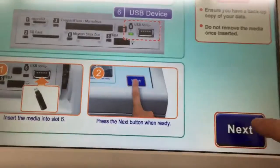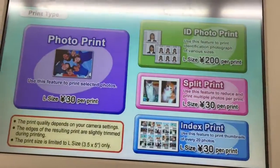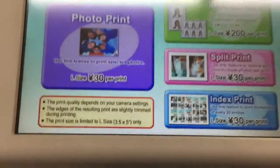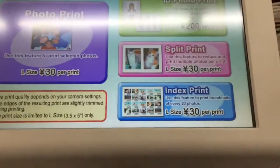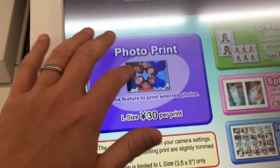I'm at a 7-Eleven and I'm printing photos for my mother-in-law of my son's graduation. This is cool. You can do this at most convenience stores, and the menu's all in English. See that? Check it out. So I'm at a 7-Eleven right now, printing photos. So what do I want? Just a full print.